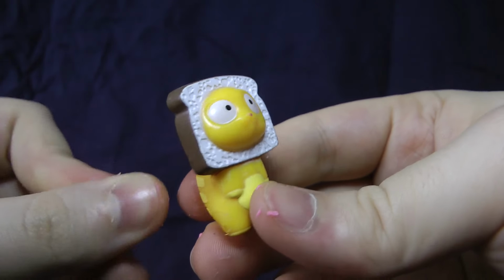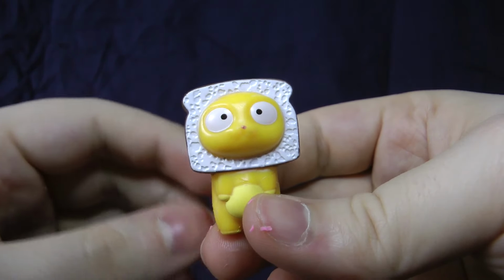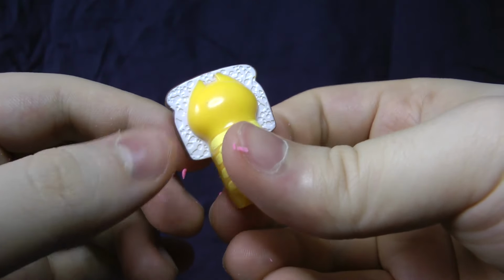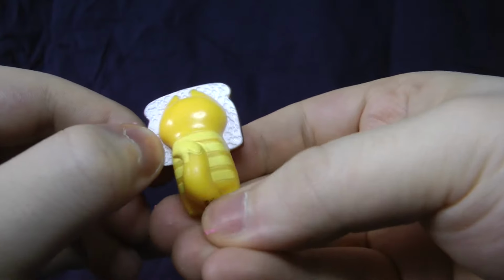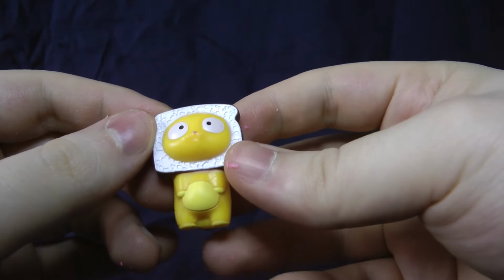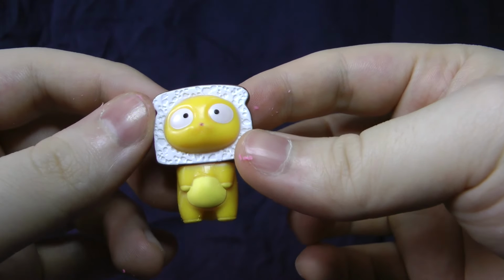This is actually really well done. Look at the detail on the bread. Gives it a really nice texture. I didn't expect them to be this quality. Oh, here I go. I'm covering it in goo already. If you're less clumsy than me, I bet you could keep it totally clean. I've just got coordination issues, okay?